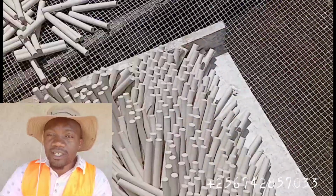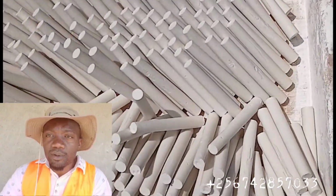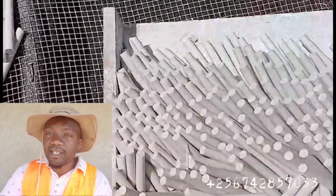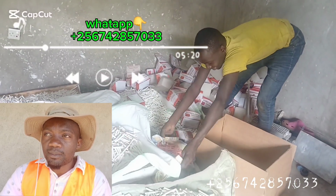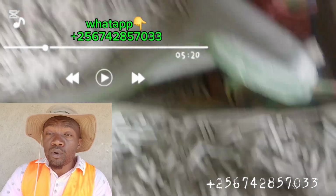Schoolchalk production is one of the most profitable business you can think about because production cost of each box of Schoolchalk is only 1,500 Uganda shillings, and Schoolchalk per box is 3,000 Uganda shillings plus. It means there is 100% profitability if you enter into this business. Remember, machines and materials are available locally.